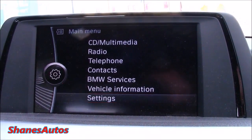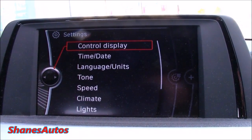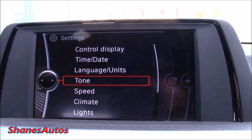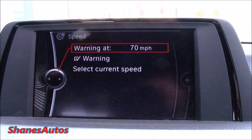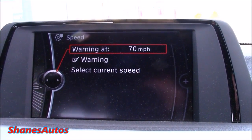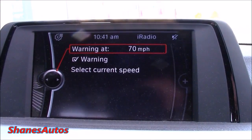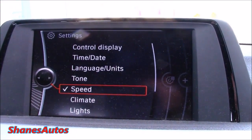And then if we go down to settings finally, you can adjust pretty much everything here, such as the control and display of the screen, your time and date, language and units. Again, you can adjust the tone from here. Speed, oh yeah, it just gives you a speed warning. You can basically set that. So for example, the speed limit in Ireland is pretty much 60 miles an hour on most roads, so I could lower that down to 60 miles an hour if I wanted to.